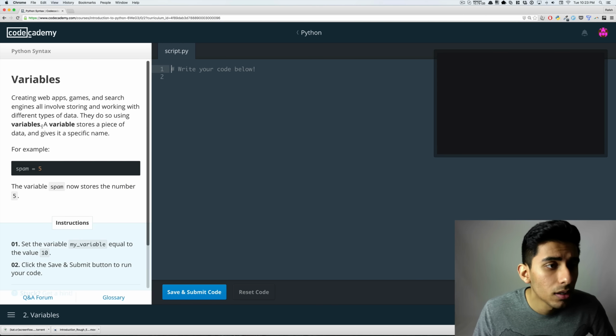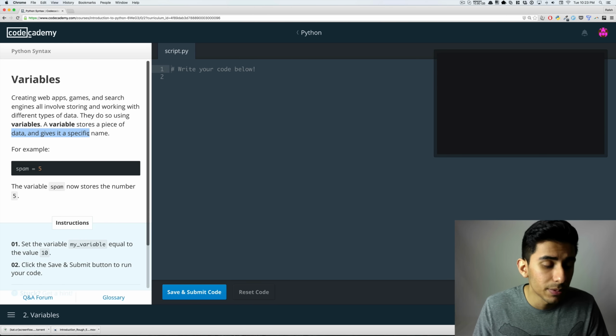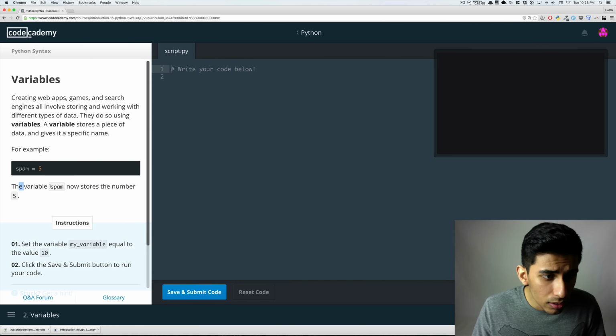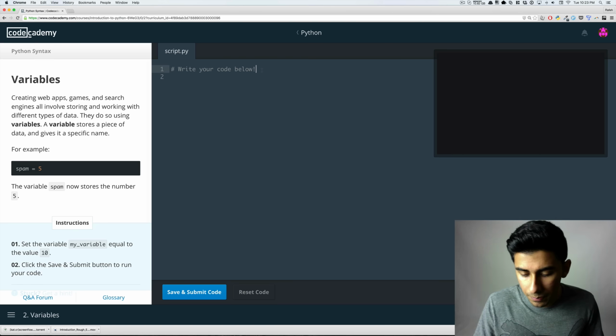Start next lesson. Creating web apps, games, and search engines all involve storing and working with different types of data. They do so using variables. A variable stores a piece of data and gives it a specific name. For example, spam equals 5. So basically here they're teaching you how to store a variable name.